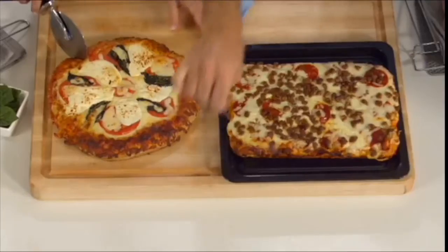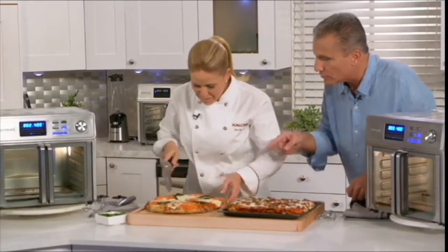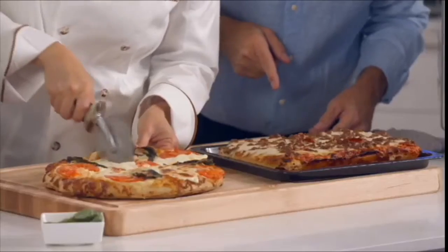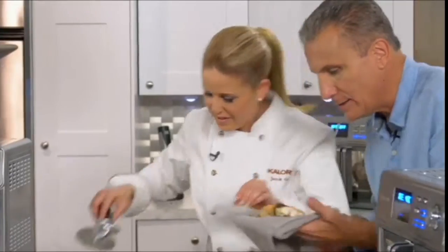Nice brown. Well, you got to cut me a slice of that. Made with fresh buffalo mozzarella and tomatoes. And you know what I like when you're cutting it? Listen to that crispy sound as you cut through the crust. Oh yeah, it's a nice crispy crust. That's for me right there.